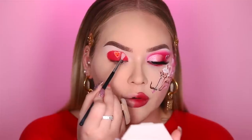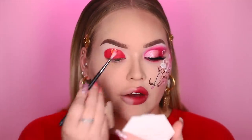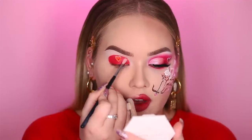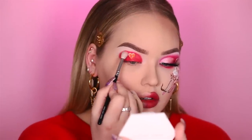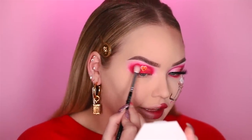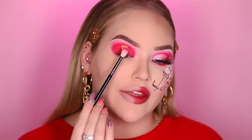Then with a tiny little brush, I'm just gonna buff out and sort of tickle that edge to create a softer transition for the pink. Dipping into that hot neon pink, and I'm buffing out that edge. One thing I am noticing is that as I am blending out my pink, I feel like the red is really disappearing. Do you see that? Where I add the pink, it becomes super intense and bright, but see what happens on the lid? It kind of fades away.